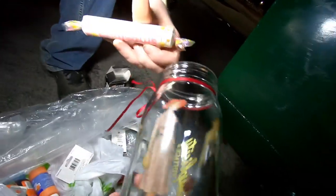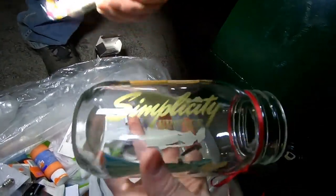Look at this. Look at this jar. This is so cool. Oh man, that's so cool. Look at this.